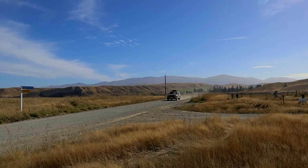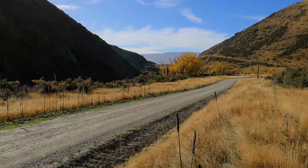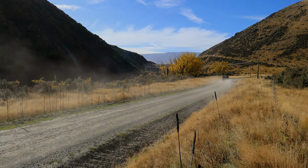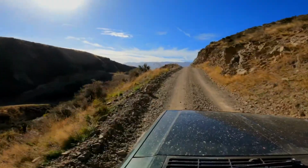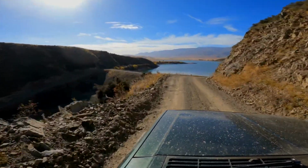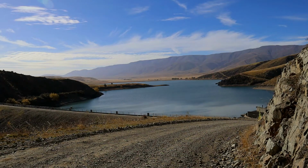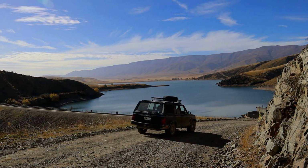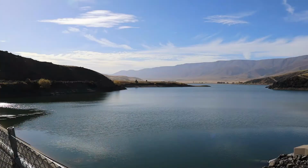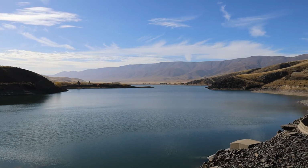Well, I've jumped back in the overheating Jeep and carried on down the road to have a look at Falls Dam. Be interesting to see what the water level is like at this time of year. It's been pretty dry, but just check out that scenery. Falls Dam is an amazing lake. If you come here on the right day, the reflection you can get off the mountains is just incredible.